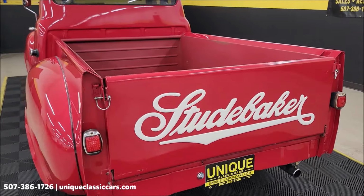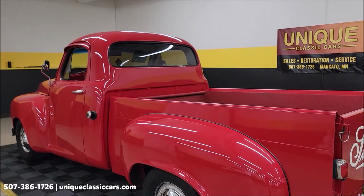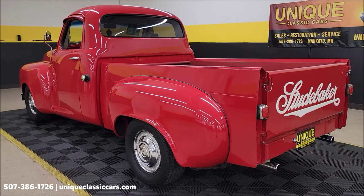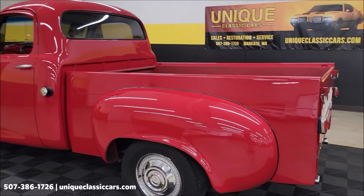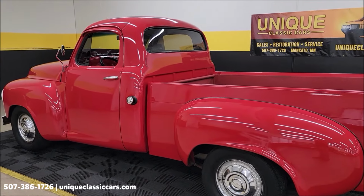Once again, uniqueclassiccars.com. Check out all those still pictures. You're going to see that the side glass is tinted, so know your local and state laws as far as window tint goes. Truck is from California. That's where the restoration work was done.